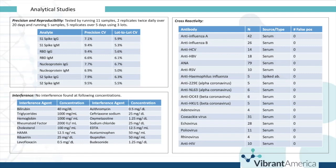More importantly, if you look at the middle of the table, you will see other coronaviruses, alpha and beta coronaviruses, which are very similar to SARS-CoV-2. We did not see any false positivity for those samples as well. So it really speaks to the specificity of our assay.